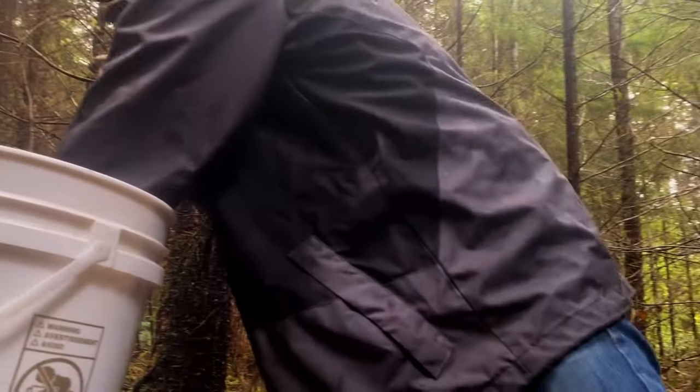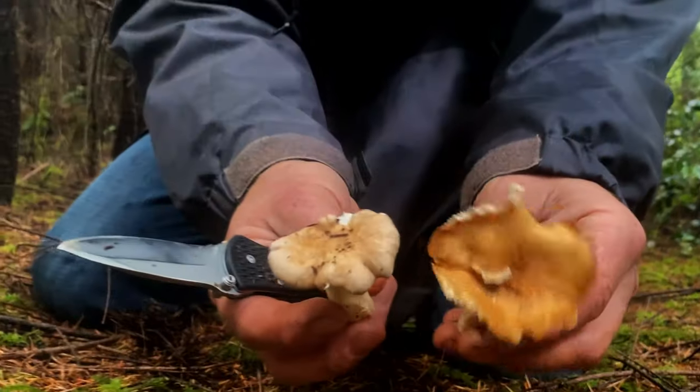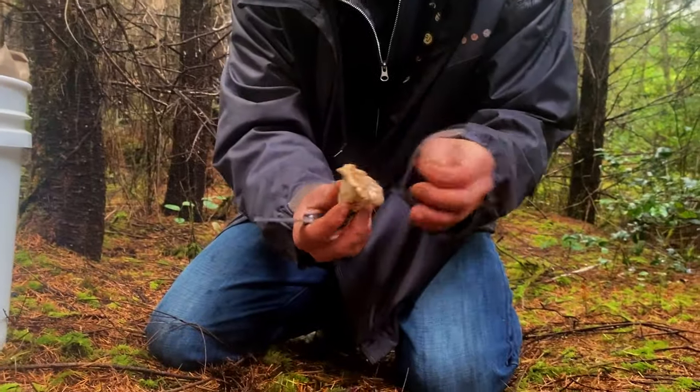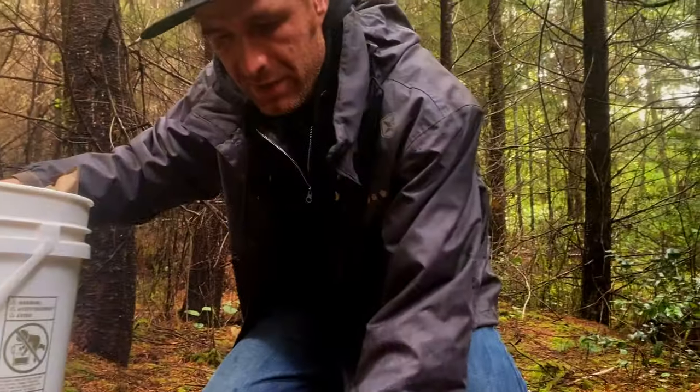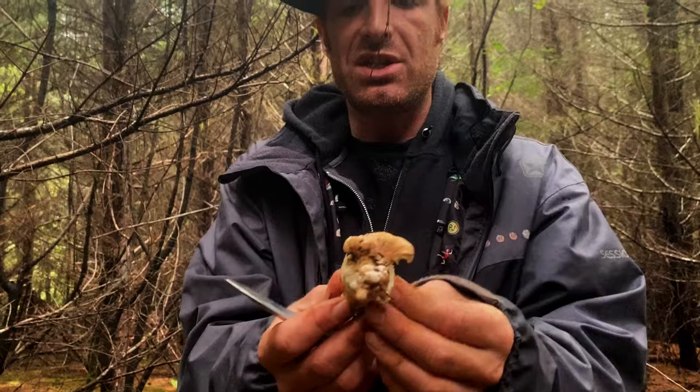I think actually this is a yellow. You know, you can see the difference a little bit. I could be wrong. These could just be really light whites. I mean, light yellows. But I think that's maybe a white chanterelle. It's kind of beat up, you know what I mean? But when you clean it up and you chop it up, it's gonna be just as good in the pan.